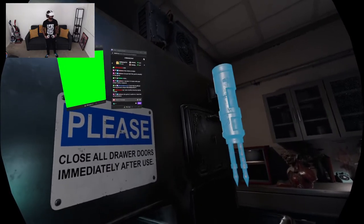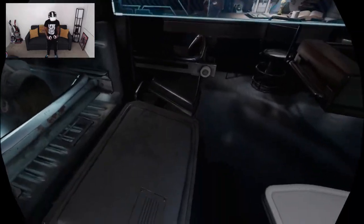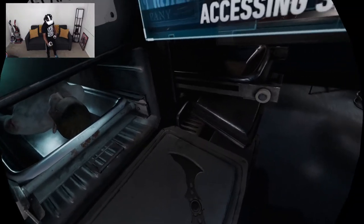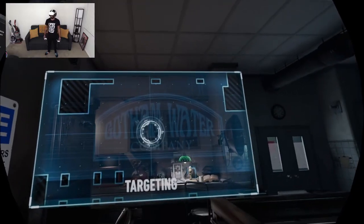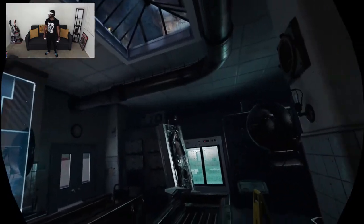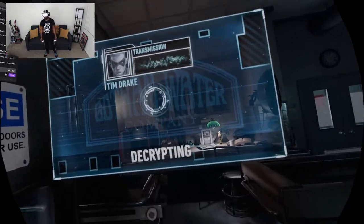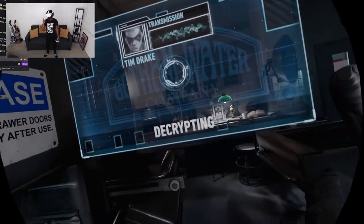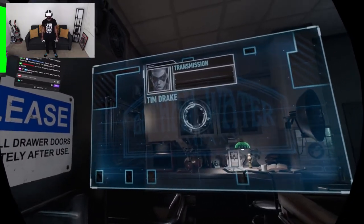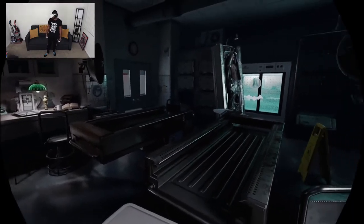The device was registered to City Vision Demolitions. Sewer system, Founders Island. This is the killer's hideout. If I target our scanners on this area, maybe I can pick up Robin's transmitter. Scanning. Decrypting radio signal. Alfred. Batman. The sewer. He's alive. But in danger. No, Joker always playing jokes.